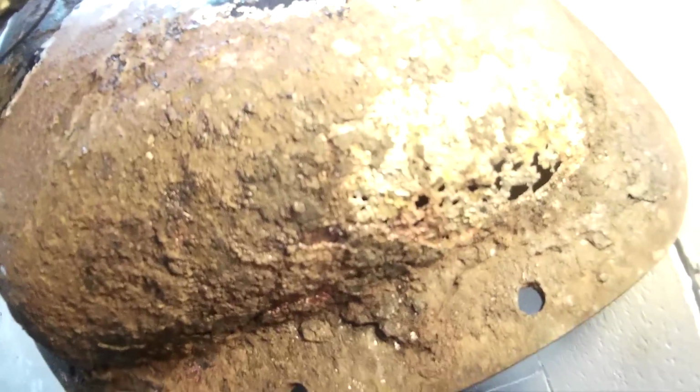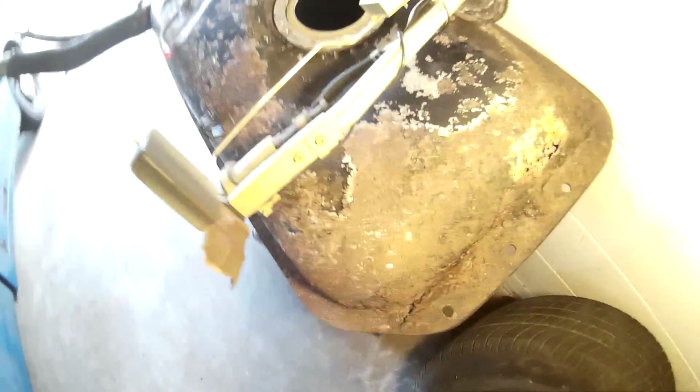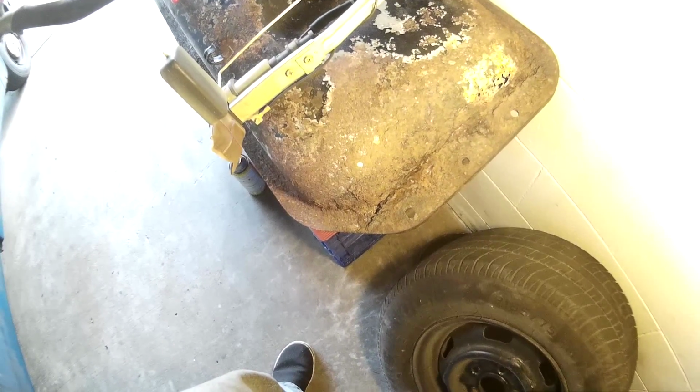Oh yeah, other thing. You can see that. Nice rust holes. I don't know if I can weld those up or not. I'm certainly gonna give them a try. This tank's always been like that. You can't put more than 8 gallons in it without it leaking. And I figured it was a pinhole somewhere around here.